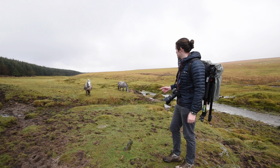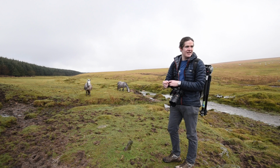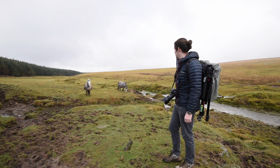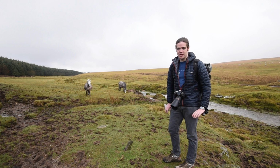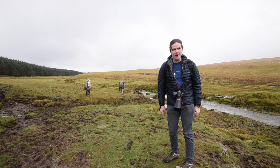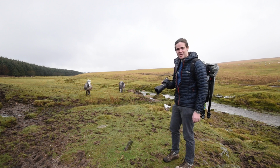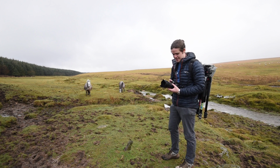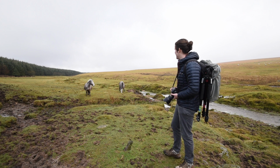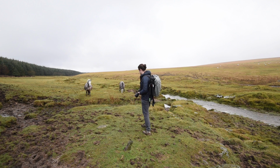And I've just met these two pretty bedraggled looking horses. Now they're quite close to a gate, so I don't know where they're meant to be. But they're on a huge expanse of land. I mean, they could walk probably 3 miles in any direction and not leave the enclosed area they're in. I kind of wish that I'd bought the 70 to 200 because I don't want to get too close, but I want to get some of the detail in their faces.